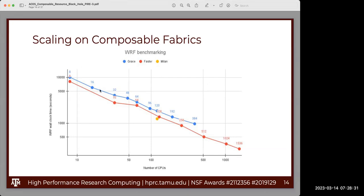So we get good scale up when comparing with both Grace, and Faster does have a faster CPU on it, so it is not surprising that we get better wall clock times.